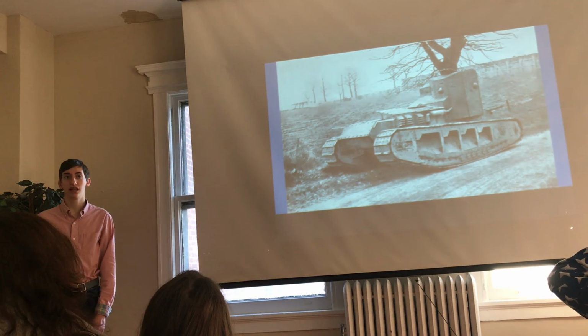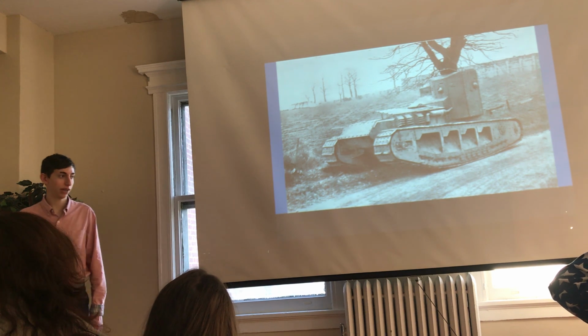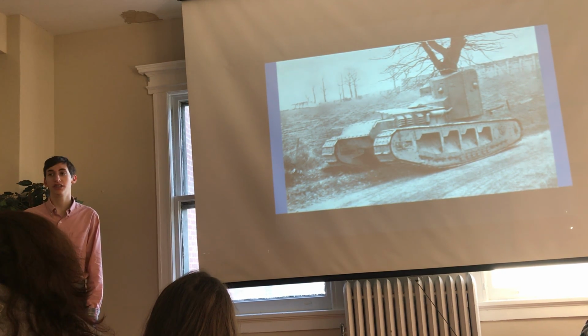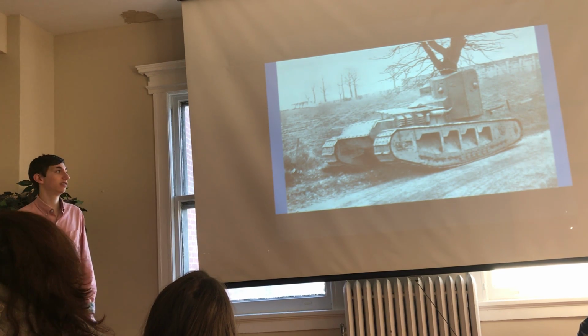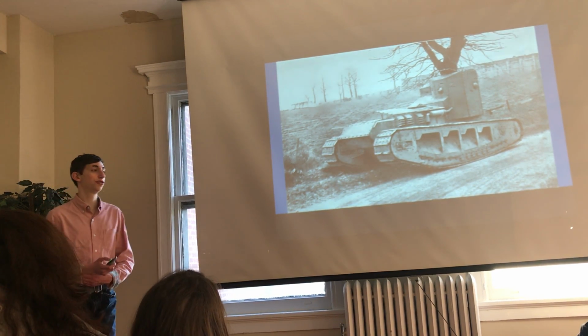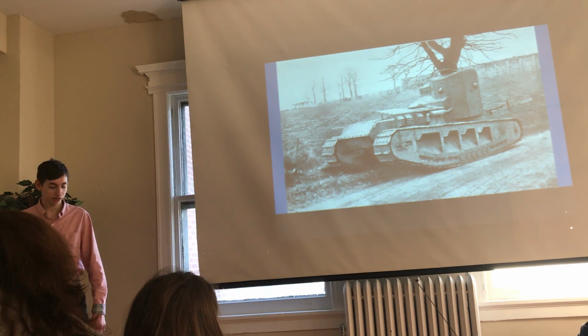So not all tanks had guns, because really they didn't need to, because they weren't facing any enemy tanks yet. The Allies were basically unopposed at this point. The Germans hadn't developed any tanks yet.